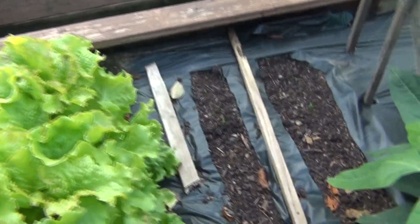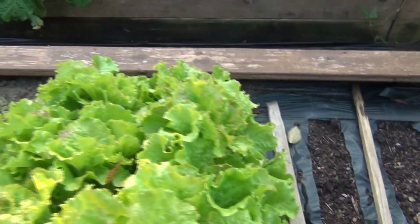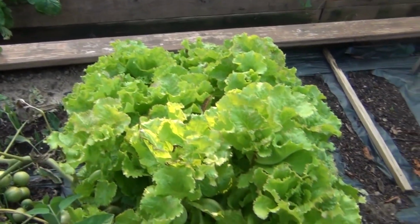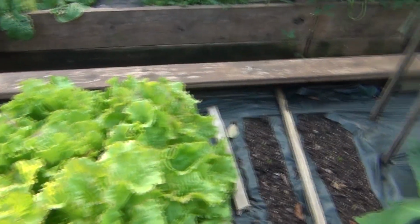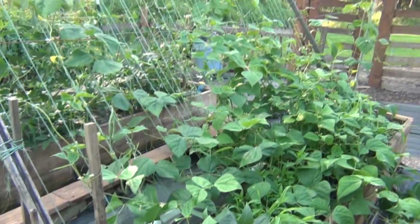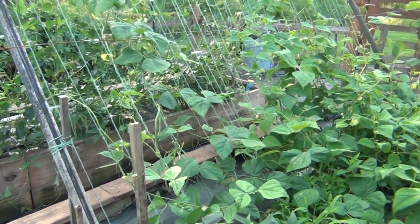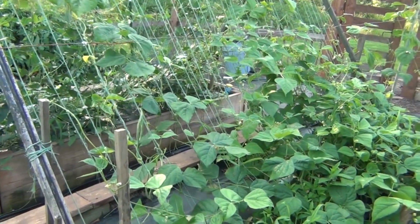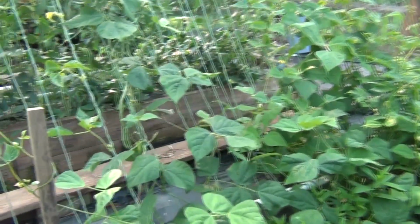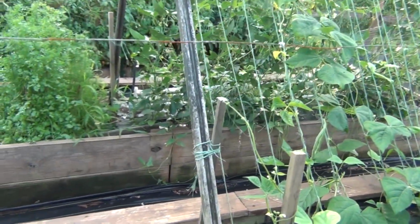This is head lettuce, and looks like it's starting to form little heads there. Let's see. I've never had too much luck with iceberg lettuce, but we'll see if they form. Then over here we have our beans. These are Oriental Wonder beans and Vortex beans, and they are starting to produce now. Haven't picked any yet, and I actually didn't realize they were getting so big down here, but they need picked.